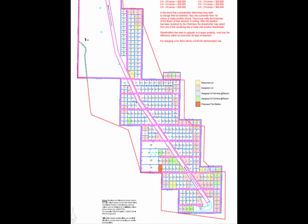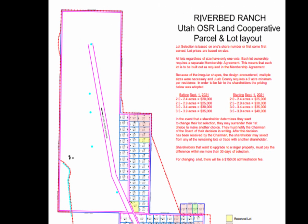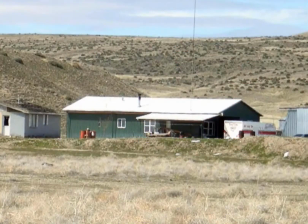The southern half of the property is all laid out for homesteads, and the northern section, which is about 500 acres, will mostly be used by the co-op members to produce food, jobs, and income for the co-op. All right, let's go down to ground level.